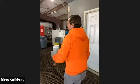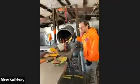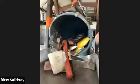Got to be able to clean that out all the time. So what we're doing here, I'm going to move this up right now. This is all donated stuff from Walmart. It's also packaged ground beef, chicken, you name it. And then we're bringing it all in.